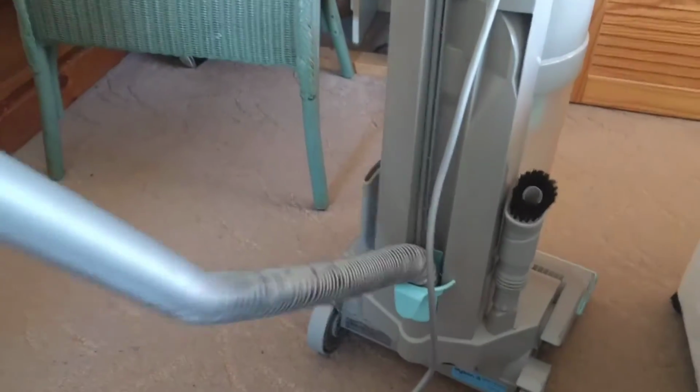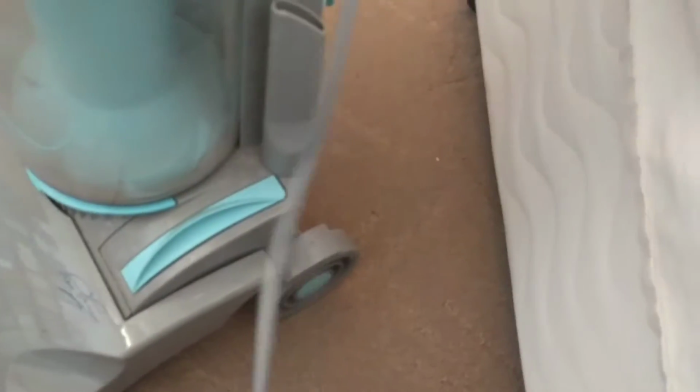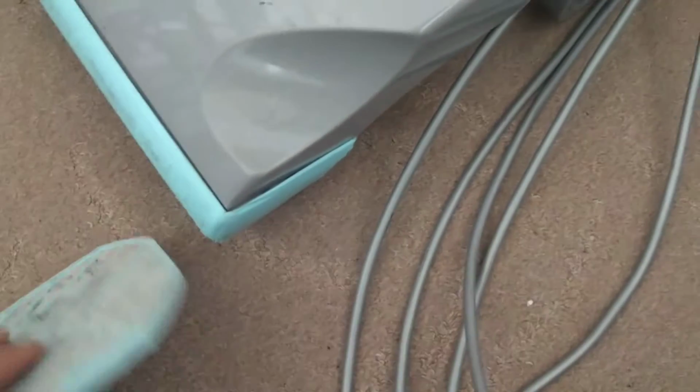Nice mint wand. The silver hose. It is lovely. It is undamaged and very, very mint. I haven't actually checked the filters on it yet. So let's have a look at... Oh, hello. Yeah, that's dead, isn't it? Let's be honest. We'll leave that out for a second.